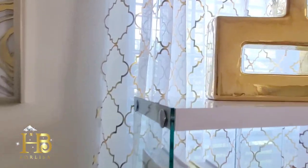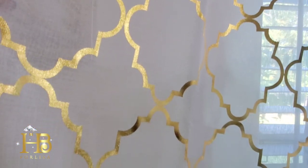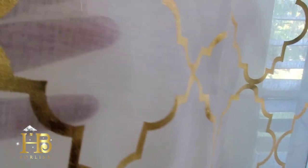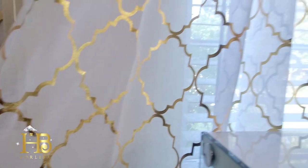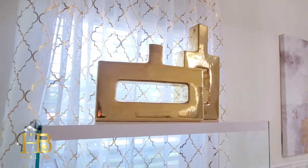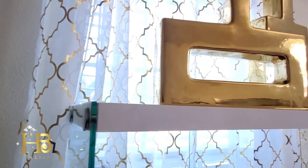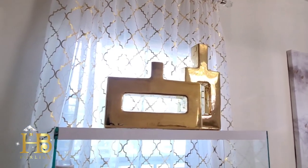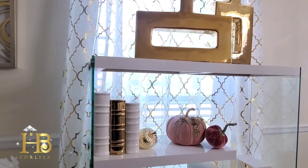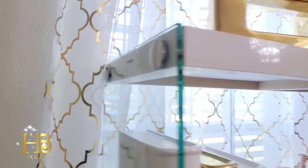Let's talk about these super cute sheer panels here. Look at the details of these drapes. They're super cute. I like the metallic design in this curtain, and I think they had it in different colors. But let me tell you what I want to do. My camera's crooked. What I want to do to bring the curtains out more is get two gold velvet curtains and put them on the side of these. I'm also going to do the same to my other window. Just imagine the two velvet curtains on the side, how pretty that will be, especially if I can get this gold that I'm looking for.